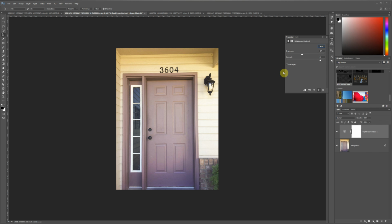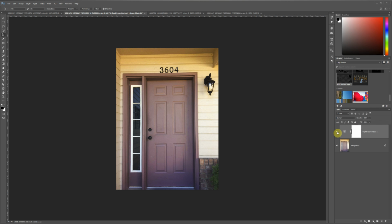But in this example, it doesn't really change things too much. You can see how that looks. There we go, the auto contrast finally kicked in. And I think that is actually a pretty nice edit.